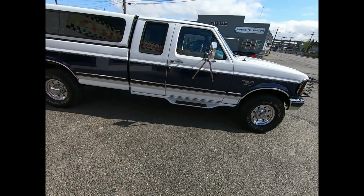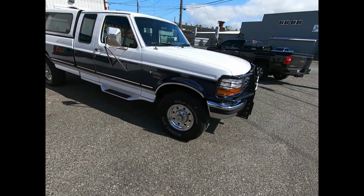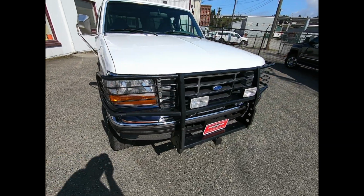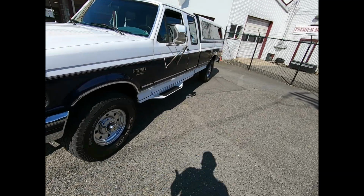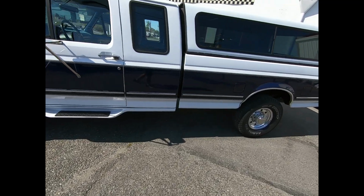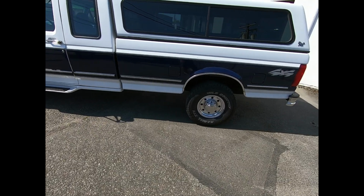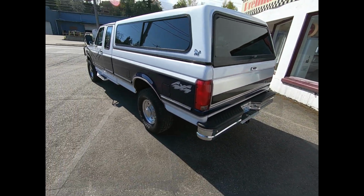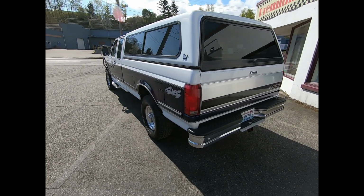This is the first diesel I've bought. Most of these old body styles, I've been buying them for the last 6-7 summers, and most of them are 460 gassers because it's a little simpler. I find those with good miles, sometimes down to, I bought a two-wheel drive one that had 64,000 miles on it. I think that was 2 years ago. This truck with 146,000 miles is as clean as that one with 64,000.